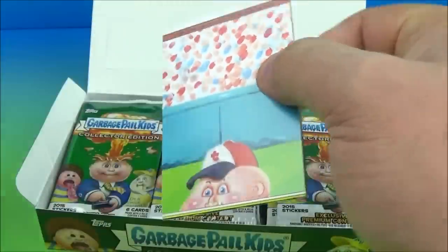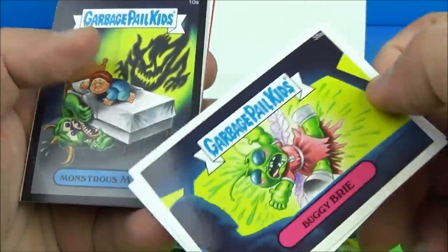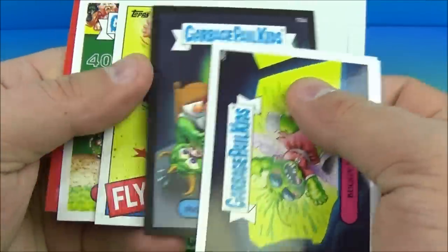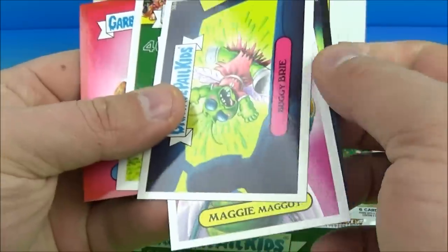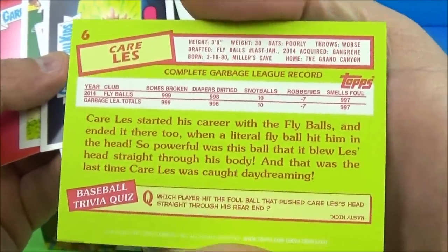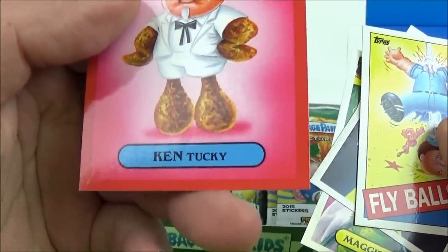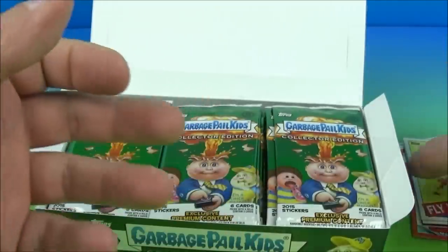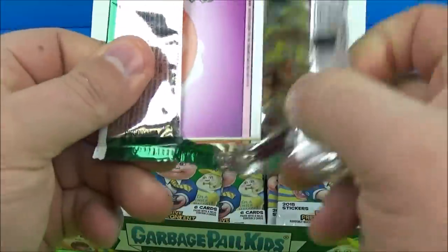Let me get another autograph. What do we got here? Buggy Bree. Some of these are awesome. Maggie Maggot. Ooh. And Fly Balls. Okay, so you get these baseball card inserts too. That's kind of neat. Care Less. That's good. And Kentucky. Oh, these things are making me giggle. Taking me back. I love it. There's so many awesome names they come up with for some of these things.